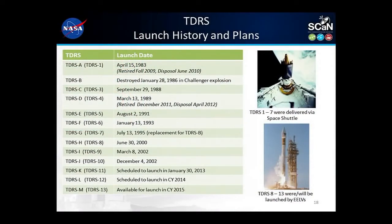TDRS-1 in 2009, and that was an emotional thing for us. All of us who grew with TDRS, and saw all of the kind of things it did to support the nation, to support the economy as well as in other areas, to see it retiring, it was an emotional experience for all of us. But nothing lives forever. That's why we need to replenish the constellation constantly.